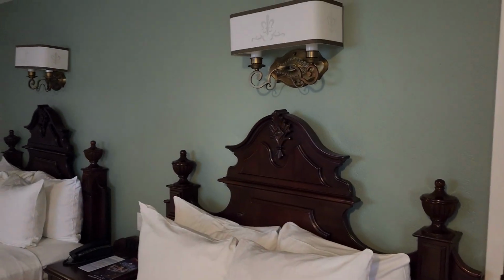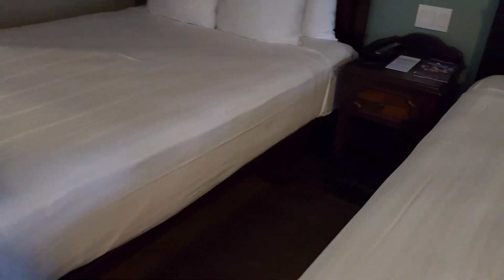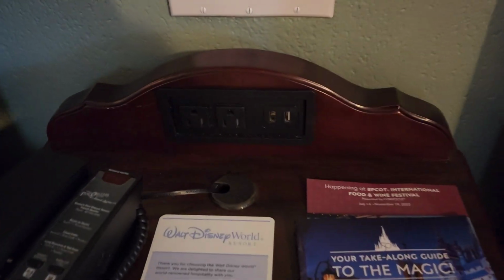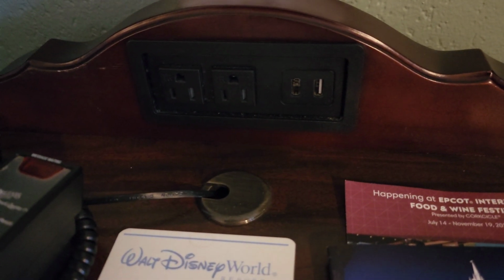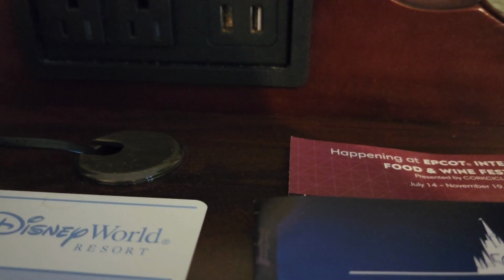And lights above each bed with individual controls. And one thing I love about a lot of Disney hotels, especially if they've been redone, is they have USBs. So you have the 2 plugs and then you have a USB in there. Although the one on the left I don't think is going to work because it looks like it's missing the USB piece. Which is not a big deal because we have a big USB brick.